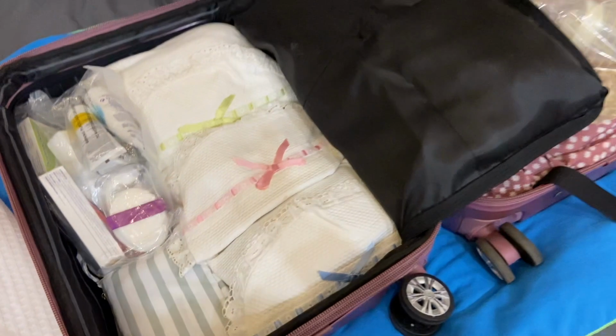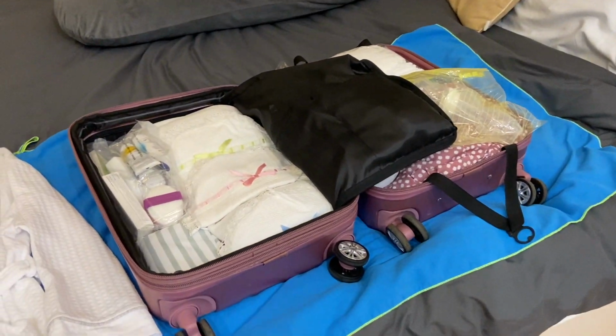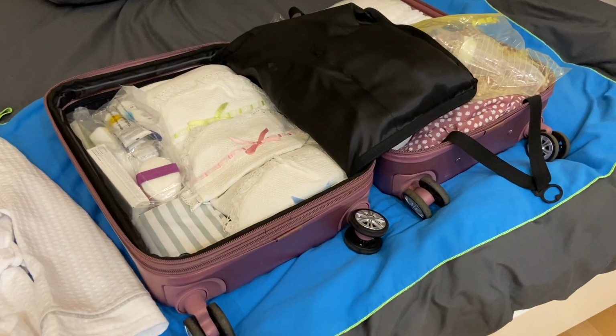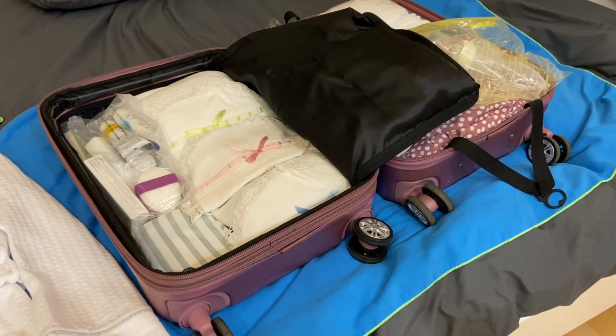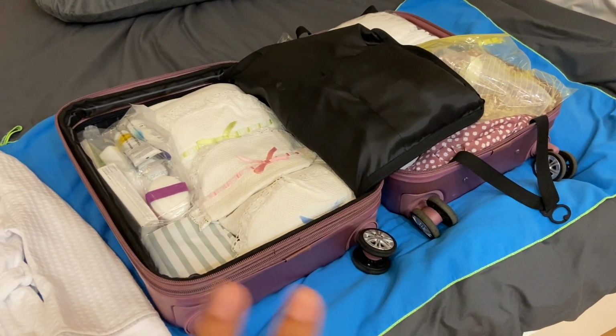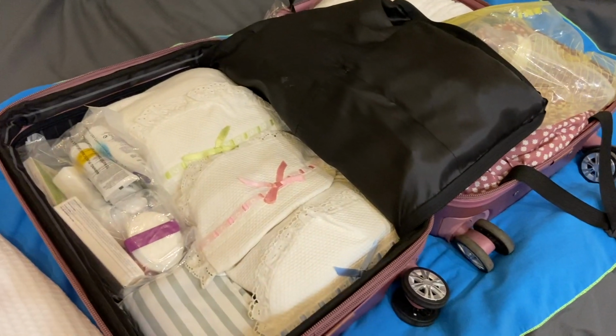First thing that you're gonna find is that I'm bringing just a normal hand luggage that I can pull because, well, the husband doesn't really stay with you in the hospital. So just in case, I would rather be able to move my own luggage. So this is a must.